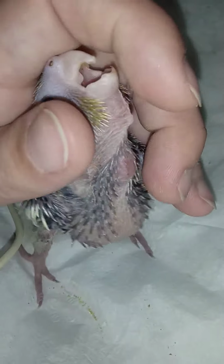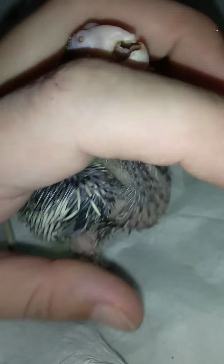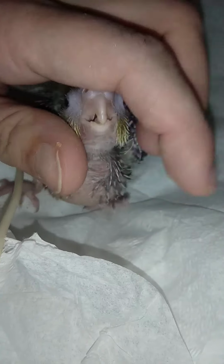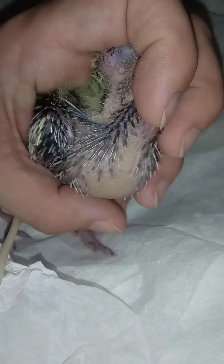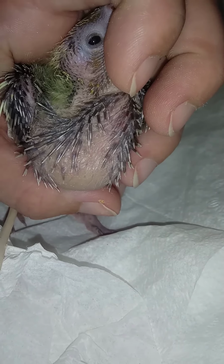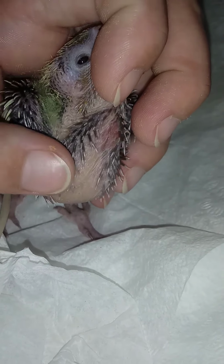And then this little cutie pie had just eaten a little while ago, and I wanted to show you guys something. Come on, turn around. He's like, no, I don't want to. Come on. So if you look right here, you can see the crop. But if you pay attention to it, you're going to start noticing that it'll move.